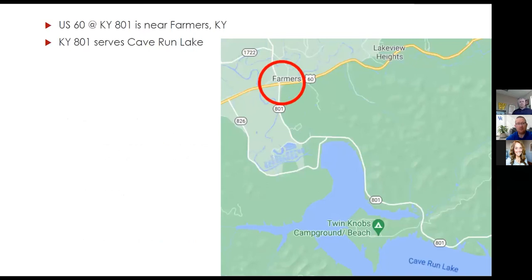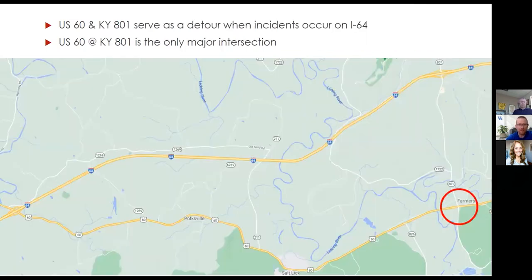This location is near the community of Farmers. It's just north of Cave Run Lake. And in fact, Kentucky 801 essentially directly serves Cave Run Lake. Another interesting fact is US 60 and then the north leg of Kentucky 801 serve as a detour when there are incidents on I-64. And essentially the US 60 Kentucky 801 intersection is really the only major intersection you have to navigate along that detour.